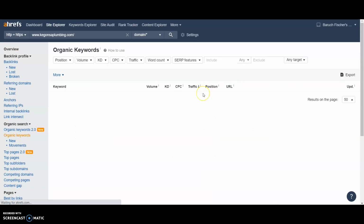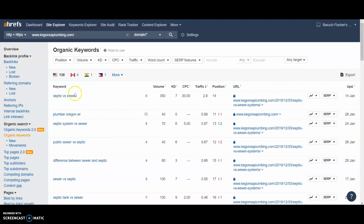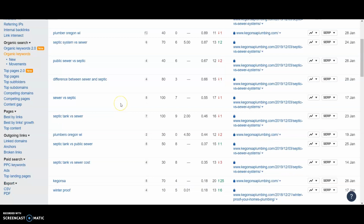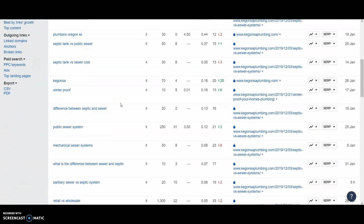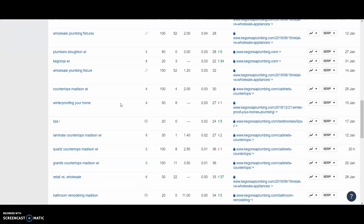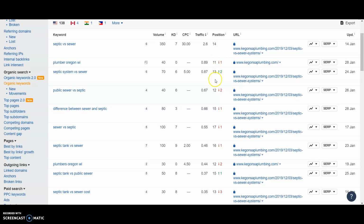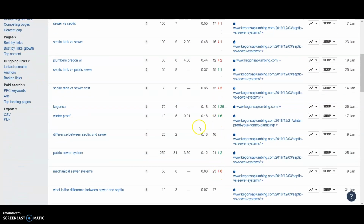But you can come in here and look at the keywords and what they are. Your top traffic one is septic versus sewer. Not sure if you want to be ranked for that or not, but your next one is plumber, Oregon, Wisconsin, which is location based, which is good. I'm guessing you guys do services in Oregon. But I'm not really seeing many Madison ones in here, and these are all pretty low. And you're also on the second page when it comes to all those, and sometimes the third page.